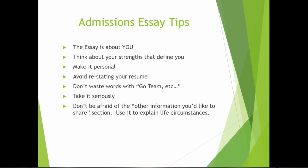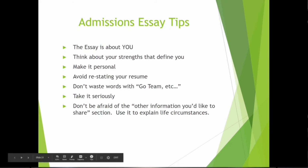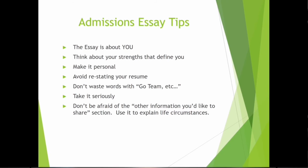Be sure to talk about the strengths that define you. If you are organized, talk about how that helps you. If you are a person that perseveres and does not give up easily, talk about that. If you work well with others in leadership roles, talk about that. If you have a proven track record organizing projects, talk about that.